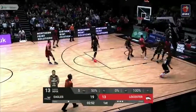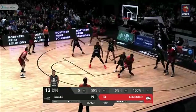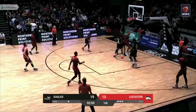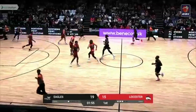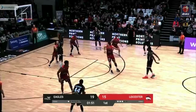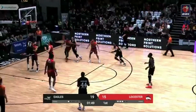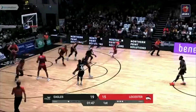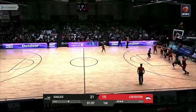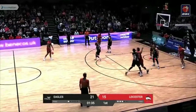Lascelles now coming forward for Leicester. Out in the corner to Anderson, who thought about the 3, now comes inside. Lovely pass to Lascelles. John Mitchell making an Eagles lead by 4, 19-15. Morcell pushing the floor. Good defence from Andy Thompson. Mismatch here with Hussein and Scott, and Anderson coming round. Once again looking for a jump shot. Gets the jump shot off and misses it. Good rebound by Andy Thompson.